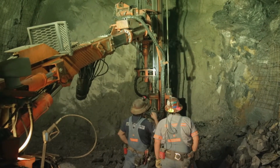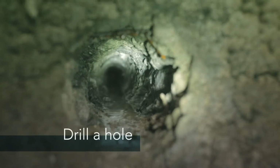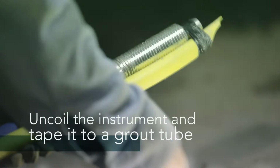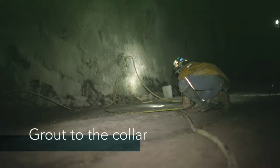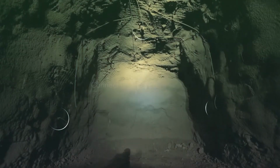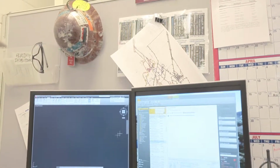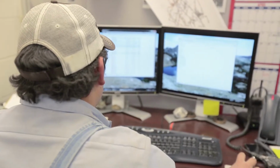Here we are getting ready to install the Smart MPBX instrument. Drill a hole, uncoil the instrument and tape it to a grout tube. Insert it into the hole and grout to the collar. Then connect the wireless RTU node to the sensor's lead wire connector. Up to 3 MDT smart instruments can be connected to each MineHop wireless RTU node. The final step is to configure the sampling rate, sensor thresholds, and email alarms from the web interface, so you can be informed anytime, anywhere.